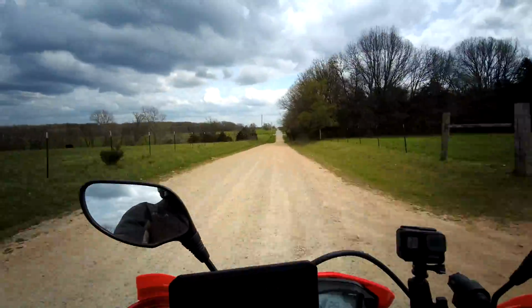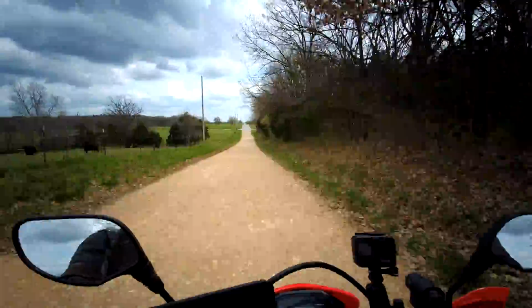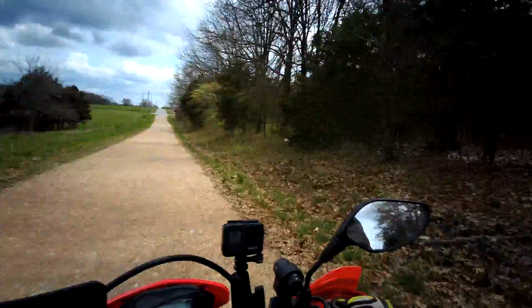The cows are having lots of calves this time of year. They're popping them out like crazy.